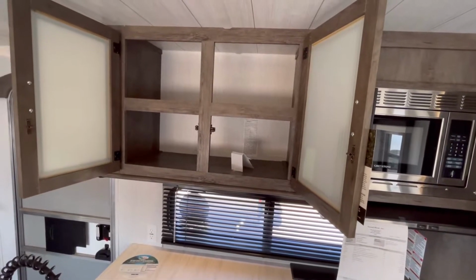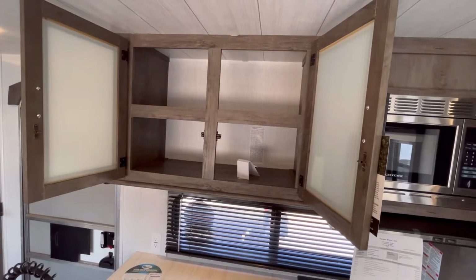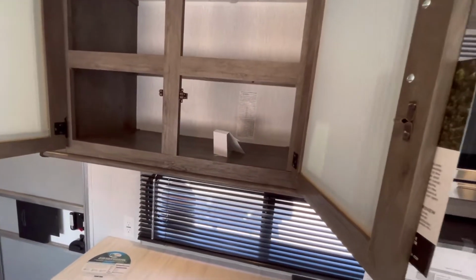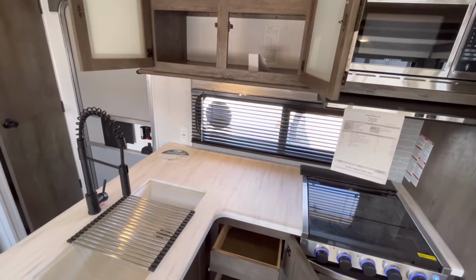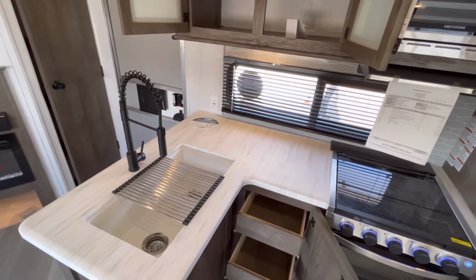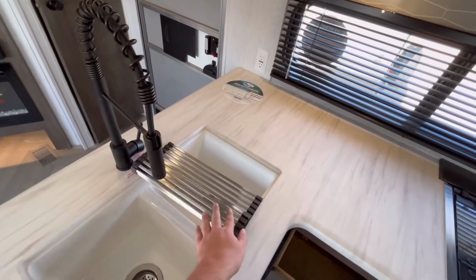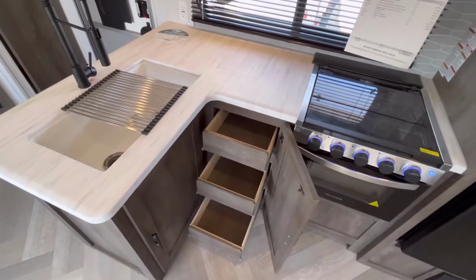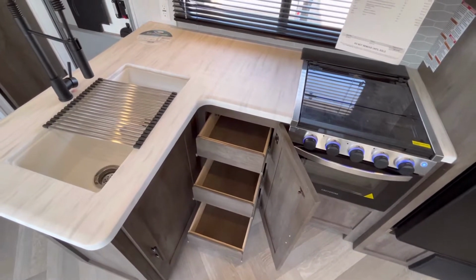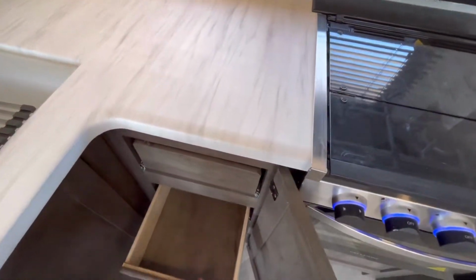But the nice thing that they do is Salem is really good about putting in shelf space in your overhead cabinets. Again, I really do like that. You're going to have great countertop space. You've got the high-rise pull-out sprayer faucet, dual basin sink with the drying rack. And then you're going to have 3 full extension plywood box, ball bearing drawer guided drawers underneath here, thermal foil press membrane countertops on every surface in here.